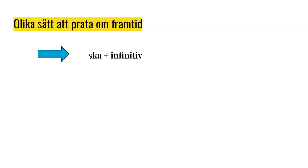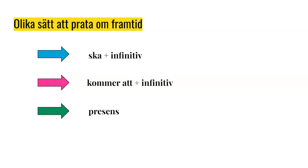First one, probably the most common one, the one you already know, ska plus infinitive, infinitive form of the verb. Then we have kommer att plus infinitive form of the verb. Present tense can also be used to talk about the future. And then tänker plus infinitive form. This is also a way of talking about something that's happening in the future.